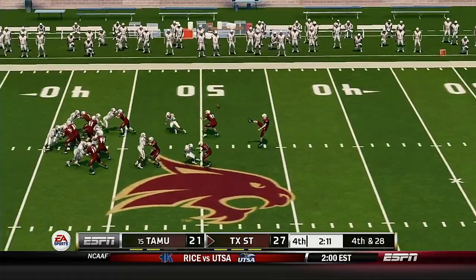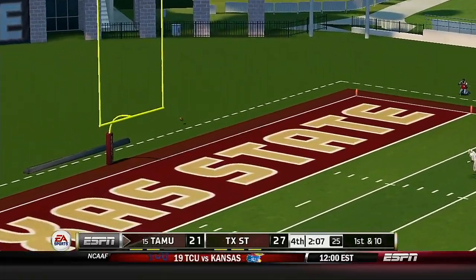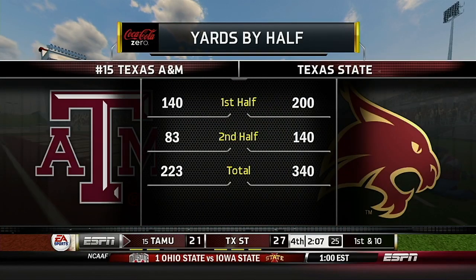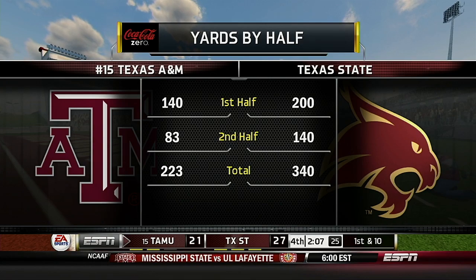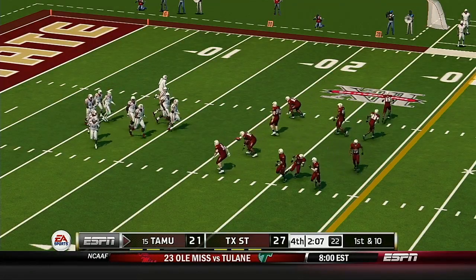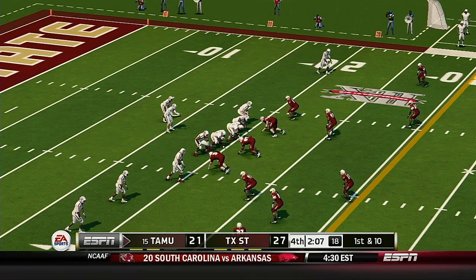Henderson awaits the snap. Little too much leg into that punt. They'll bring it out to the 20. So the Aggies have played poorly all day long. That really doesn't matter right now. They played sloppy. They're not going to be happy when they go back and look at the film on Monday. But with all that being said, they still have a chance to win this game. And at the end of the day, that's all that matters, trying to get that W.